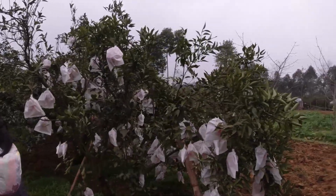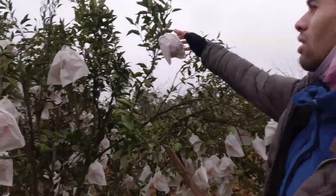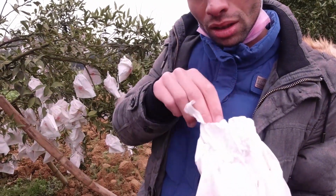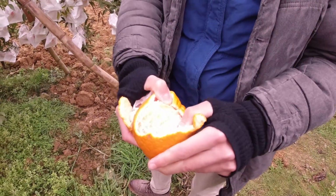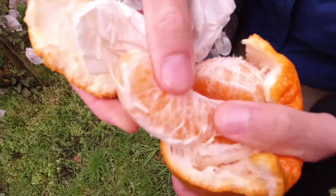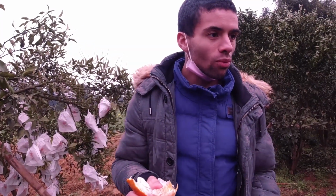This is small kind of. 这个是小的，不小。 不小 get. Let me hold it. I think this might be. Yeah. Nope. Tienda. Sweet. 我不要，你吃过了。 How true. Delicious.